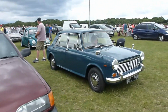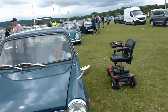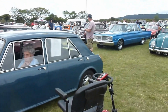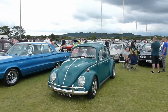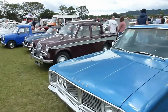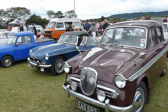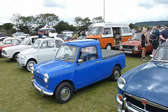A nice little Morris 1300 in Trafalgar blue. A Dodge Coronet, seen that one before. Singer Gazelle. Nice little mini pickup.